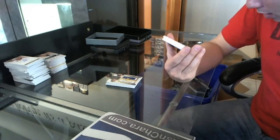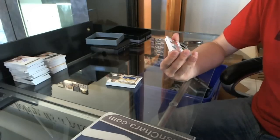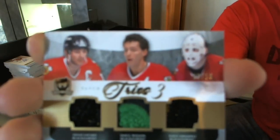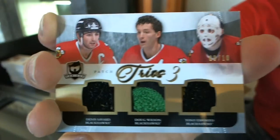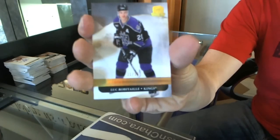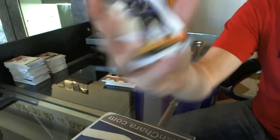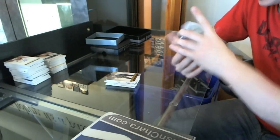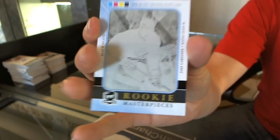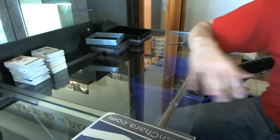Good team. Numbered 9 of 10, Trios triple patch for the Chicago Blackhawks, Denis Savard, Doug Wilson, and Tony Esposito. Triple patch out of 10. Not a whole lot of color per se, but the patches are still very nice. Part of the feather, or the head, I should say. We've got a gold base, number 21 of 25 for the LA Kings, Luc Robitaille. And a 1-of-1 black printing plate from Artifacts for the Toronto Maple Leafs, Jake Gardiner. So there we go, boys and girls. Free spot, multi-random coming up.